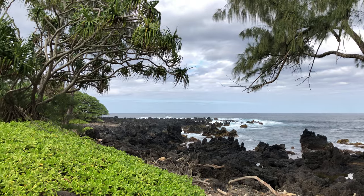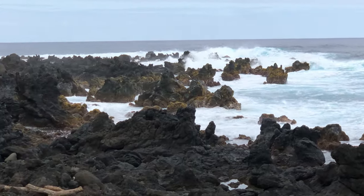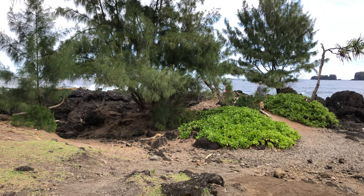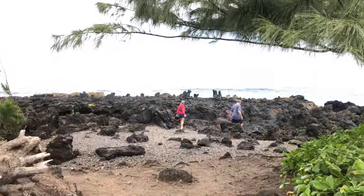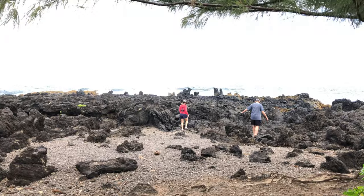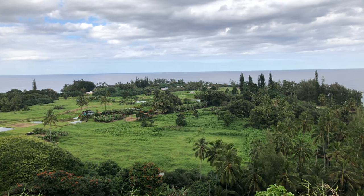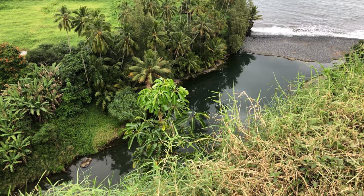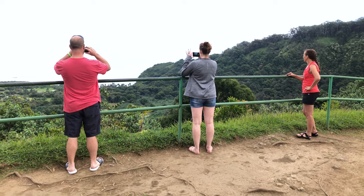This jagged, rocky coastline could cut your feet to ribbons if you don't have good shoes on, and it's not a place where you want to go swimming, but it makes a beautiful sight to see, especially walking out to the water's edge. Keanae is the midway point of the Hana Highway. From Ho'okipa, it's 23 miles and 23 more miles on to Hana Town.